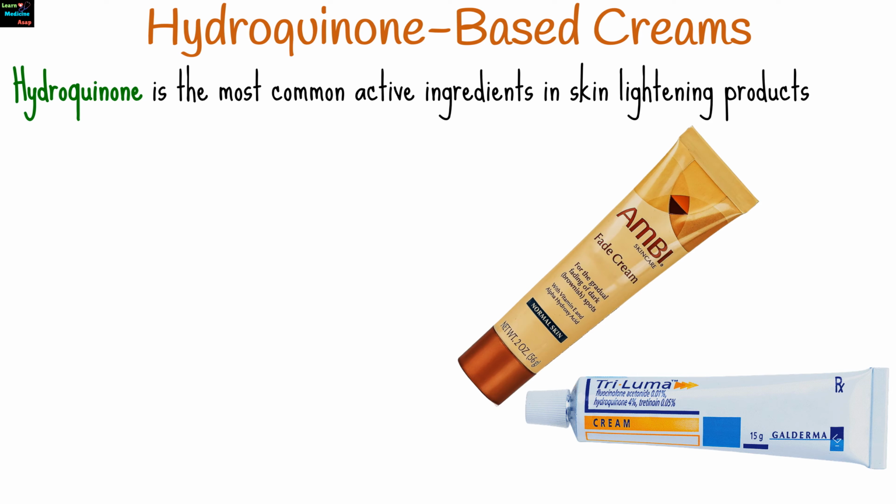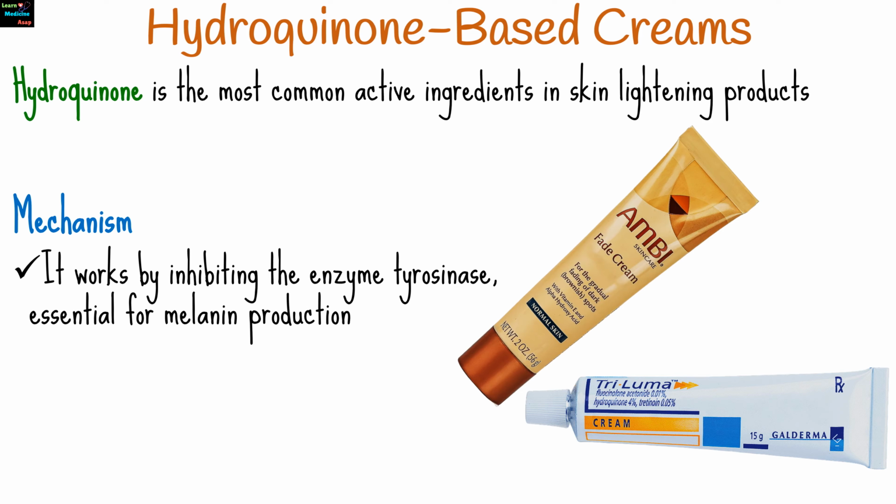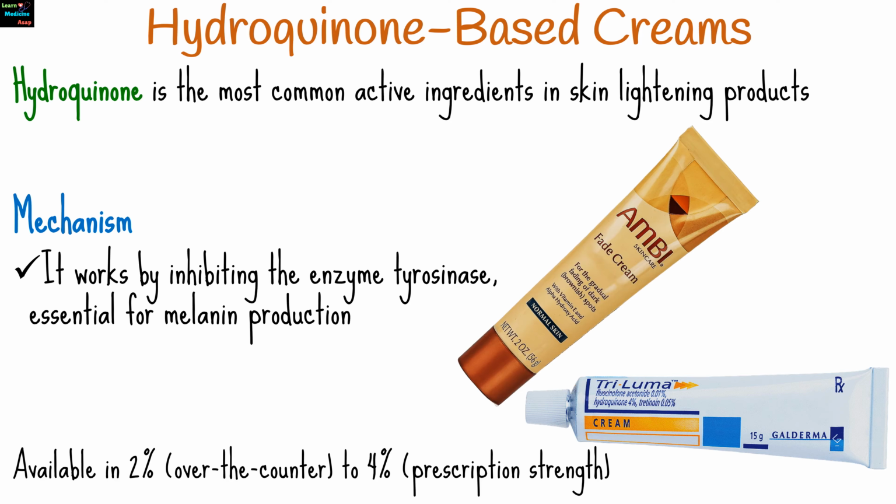Hydroquinone is one of the most common active ingredients in skin lightening products. It works by inhibiting the enzyme tyrosinase, which is essential for melanin production. It is available in concentrations typically ranging from 2% when bought over the counter to 4% for the prescription strength types. Examples are Ambi Skincare and Triluma.